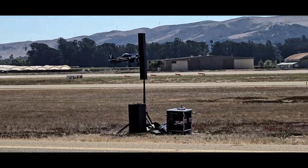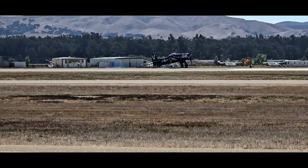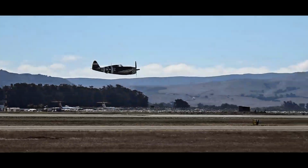So take a look at it as you come on in here. Notice how that high landing gear is very large.